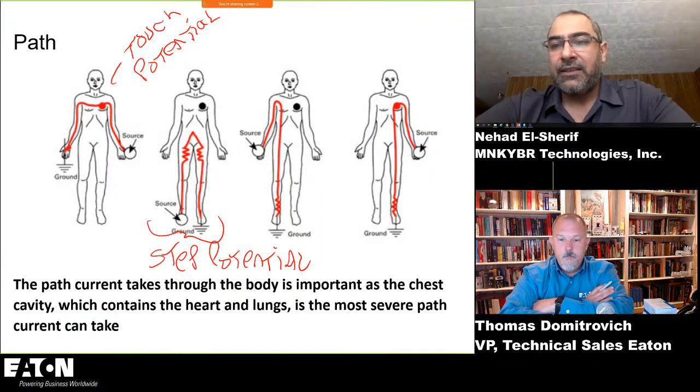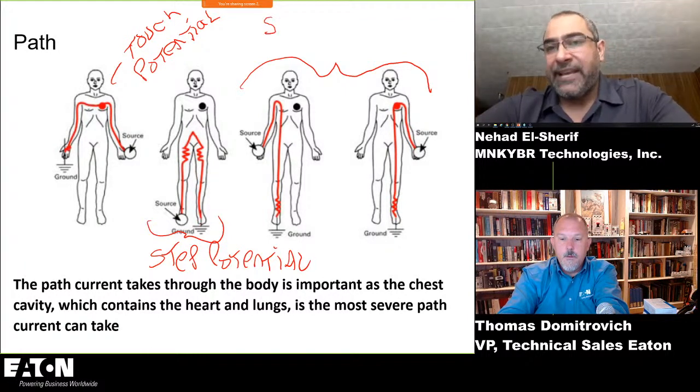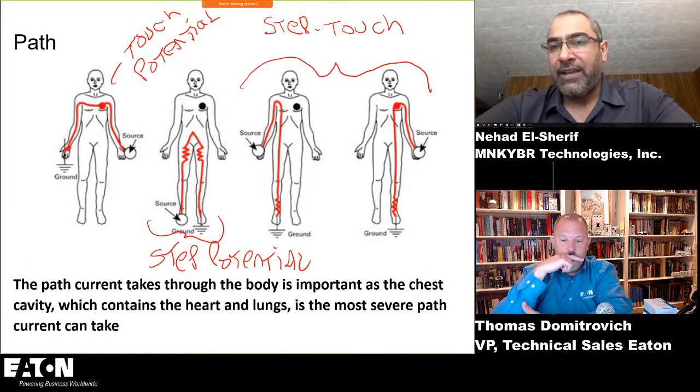The third and fourth paths are the combination of touch and step, so it's touch and step potential. As you can see, the least dangerous case is case number 3, because the current is not going through your heart. It just goes from the right hand to the right leg. It misses the heart. That doesn't mean it's not dangerous, but the danger is less because the probability of fibrillation is less, since the current is not hitting the heart.